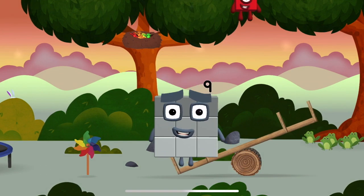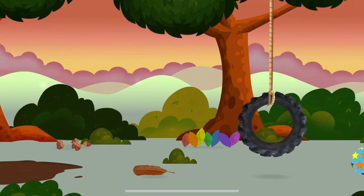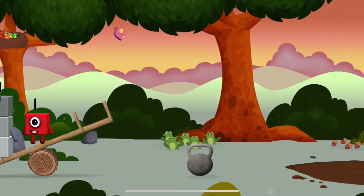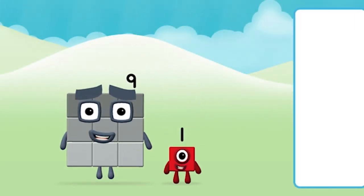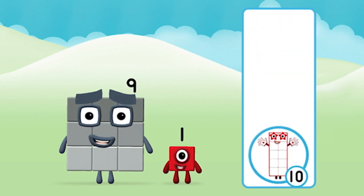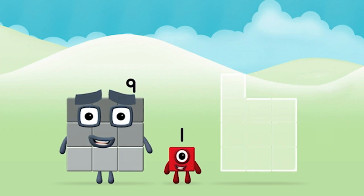You found a number block. Do you know which number block you'll make when you add these two number blocks? Well done, you were right. Add the number blocks together.